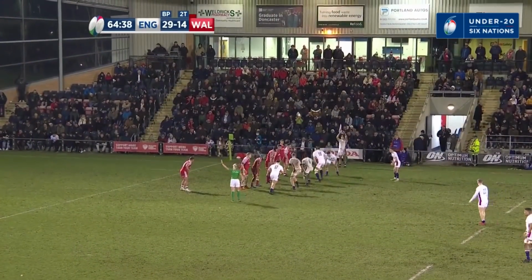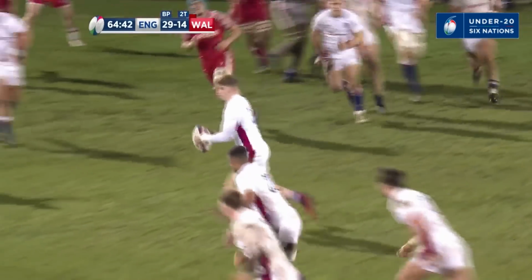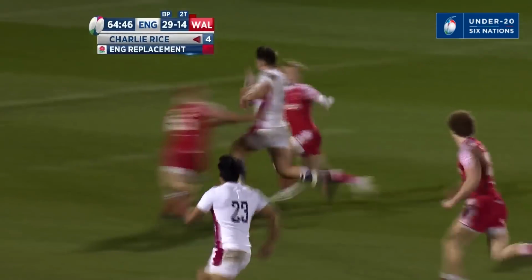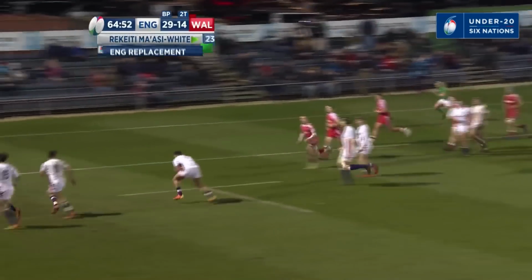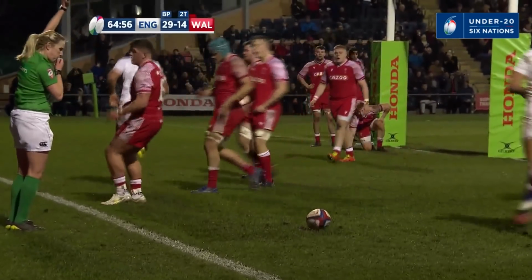Rakis Marcy-White onto the field for England. Another change for Wales. Morgan Morse is also onto the field for Ethan Fackrell. Oh, the gap has just opened up immediately for England. Grayson nearly going all the way himself. Now they've got a little bit more room, and Diego Bailey will be the recipient of the pass and the scorer of England's 5th try.